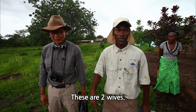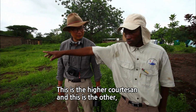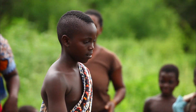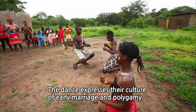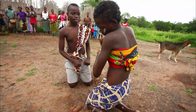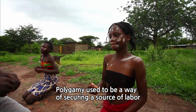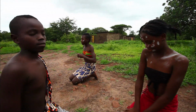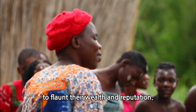This is two wives. So currently now, this one has got her courtyard and the other one has got her own courtyard. So the man is in the middle. The dance expresses their culture of early marriage and polygamy. Polygamy used to be a way of securing a source of labor for farming and housekeeping. Men would also have several wives to flaunt their wealth and reputation.